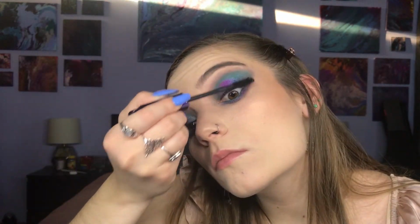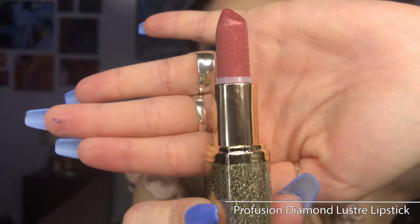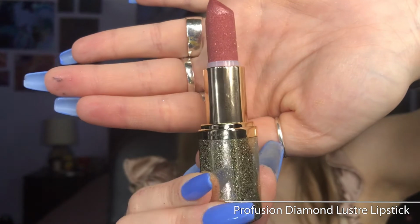And then I am going into just plain old black mascara. I'm taking the Tarte Lights Camera Lashes Mascara. Alrighty, I'm gonna go in with the Profusion. I don't even know the name of this off the top of my head. I will link it in though when I'm editing. But this is in the shade Corset. I'm going to set my face for the 4th time in this one video. And this is the completed look.